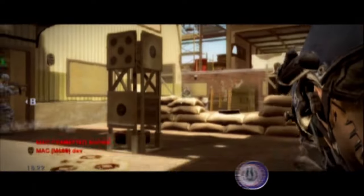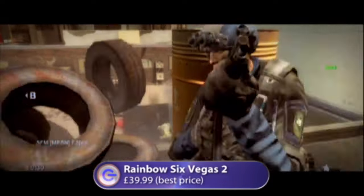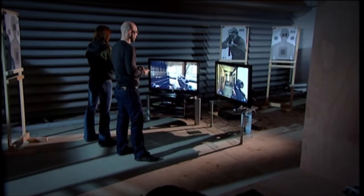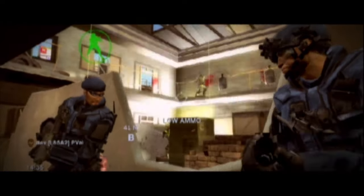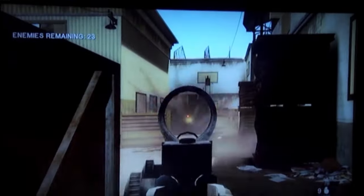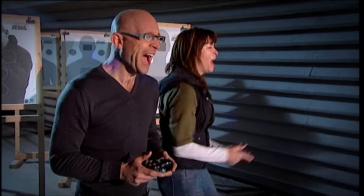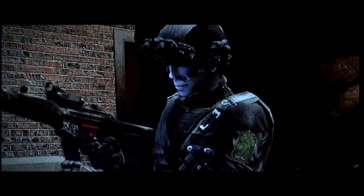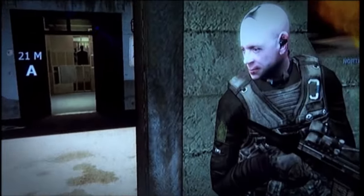This is the latest version of one of the world's most popular shoot 'em up computer games, Rainbow Six Vegas 2. In the game, you're part of a multinational task force comprising counter-terrorism experts from around the globe. Oh! Yes! The game uses the very latest technology to let you actually become a character in the game. Oh! Yay! Look, that's me! And that's Suzi with a helmet on. You can simply take a photo of yourself on the Xbox webcam, then import it into the game and onto your character.